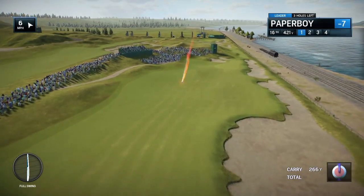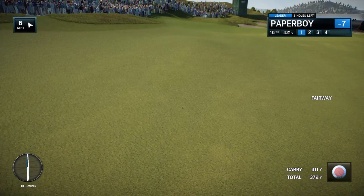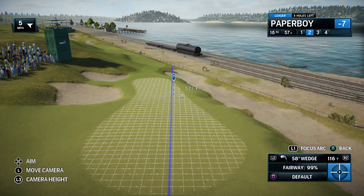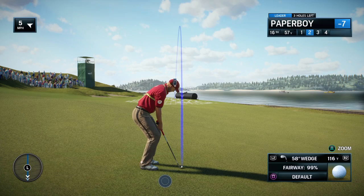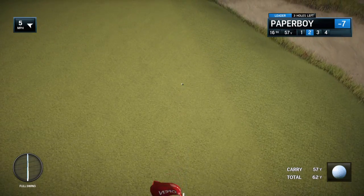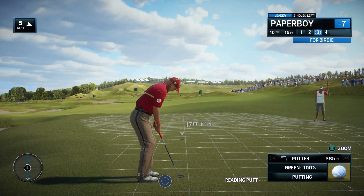Beautiful looking shot right here. Frank couldn't ask for anything more. Just the lie, too. It is sitting up like it's teed up. Oh, it looks like you caught a flyer right there. This is way too much. Wow, lucky break right there. That's what everyone else is going to say, except him.